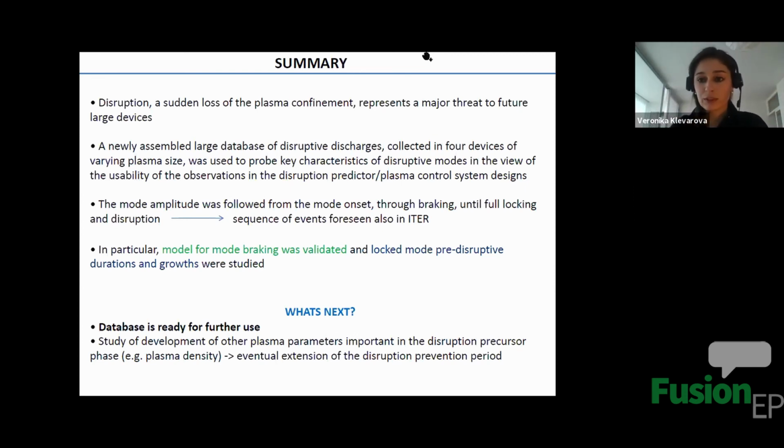But there are two critical points from the point of view of the disruption prevention. This is the moment when it gets locked, so it's losing this stabilizing mechanism due to rotation. And then there is the moment when it actually induces the disruption. This is the ultimate point where we should worry about the most.